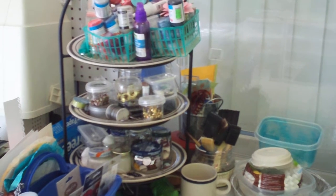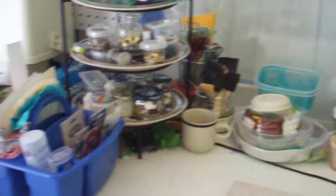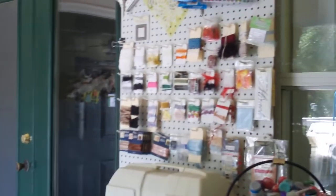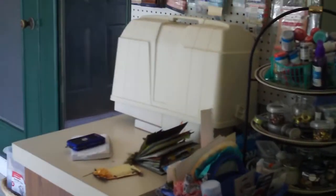So I brought it in here and put plates on it instead of pie plates, and this is how I use it. It's like a lazy Susan. It's absolutely perfect. I love it. Can't live without it. It's part of the space forever. And then, of course, this is my ribbon remnant rack, and my go-to place for, you know, when I'm working on a project, I go there first to see if there's any little pieces of nothing that can be used.